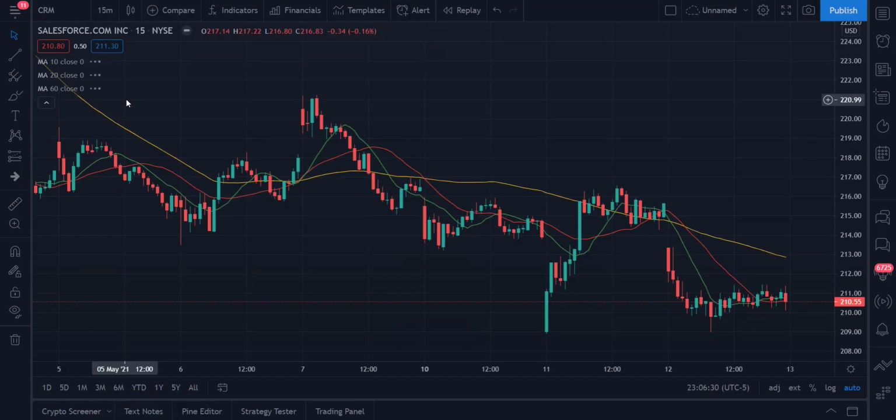And the 15-minute shows a bit more convergence because we had a little bit of a flattening out towards the end of the day today. So the 10 is between the 20 and the 60, but on the 1 hour and the 30, you definitely had confirmed bearish signaling going on.